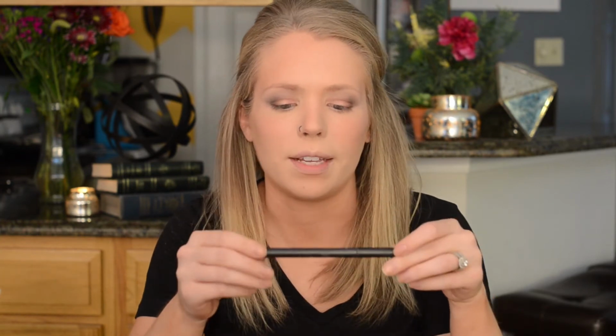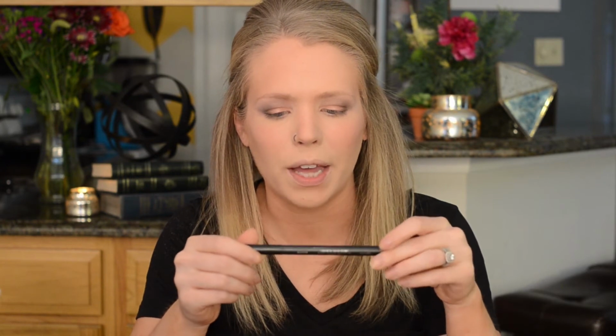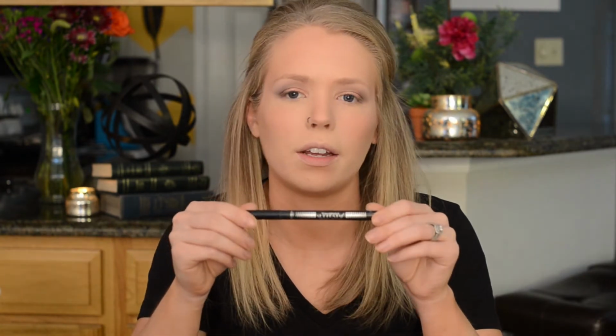What I'm going to do now is I do a winged liner every day. This is also by L'Oreal, and I'm realizing I have a lot of L'Oreal products. I didn't know that. But this is Voluminous Superstar, and I really like this eyeliner. It's a felt tip, and I feel like this is also really good for beginners when doing winged liner because it's nice and stiff, and it gives you kind of like a steady handle on making that winged eye.